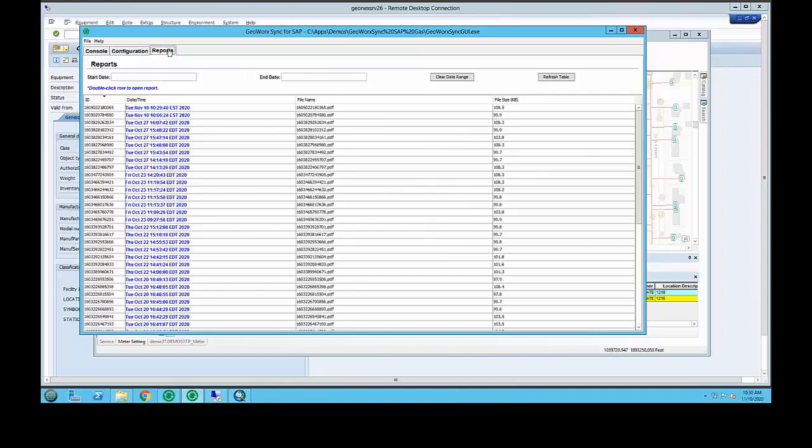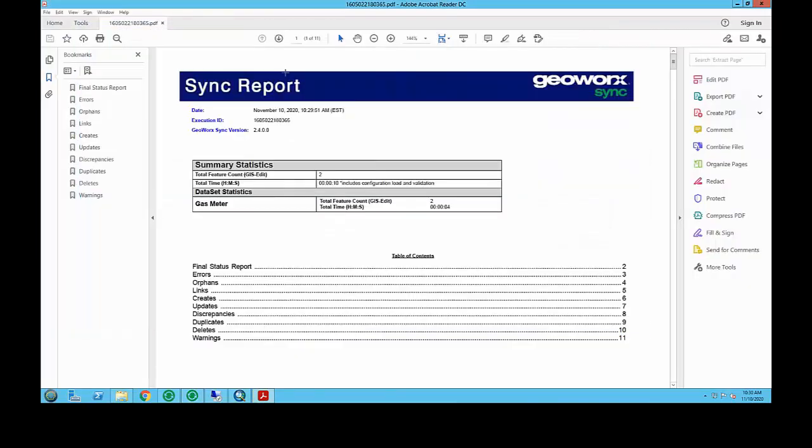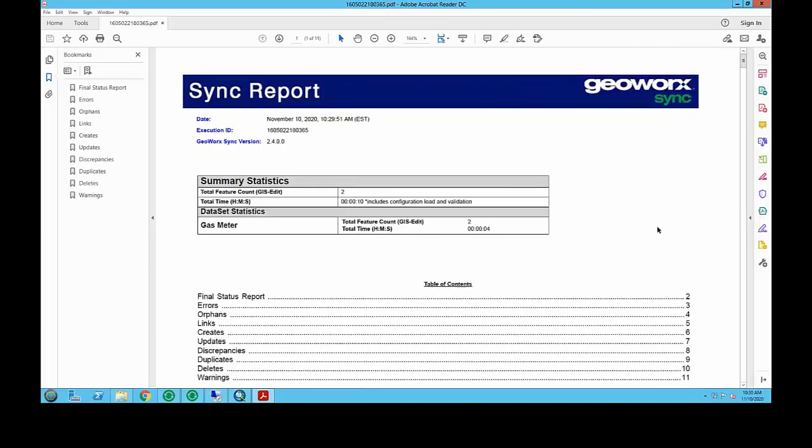We have a few different run modes that you can engage. You can run it manually through the UI, and you can also schedule it as a task to run at a specific time every night. So what we're going to do here is go to the Reports tab and open up the report for that run we just completed. So this is our PDF report. Again, full functionality out of the box.